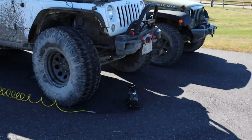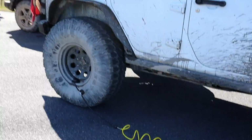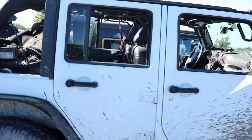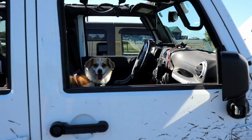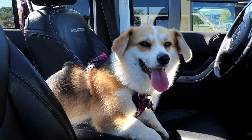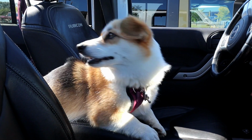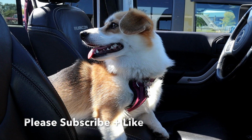At the end of the day, you obviously put the air back in the tires. We took the air out so it would be a softer ride, but then you put the air back in so you can drive home. So that's what a typical day looks like when you go out. It obviously gets harder or easier depending on the difficulty.